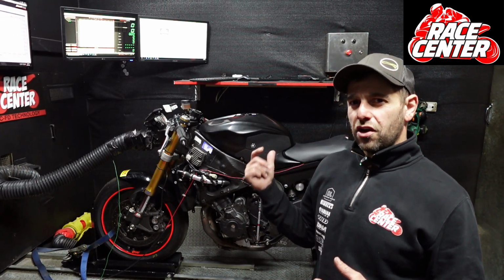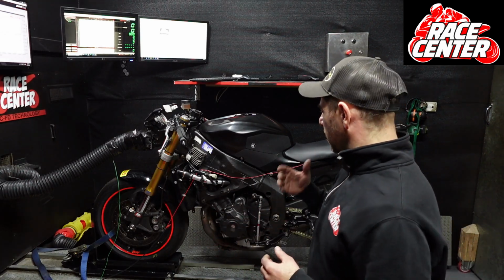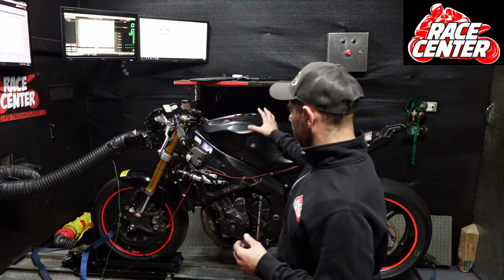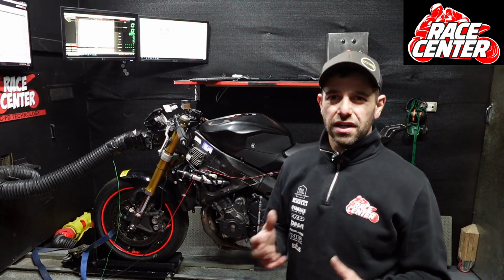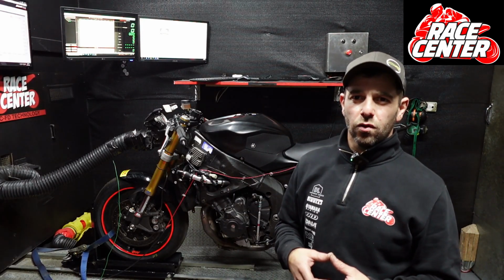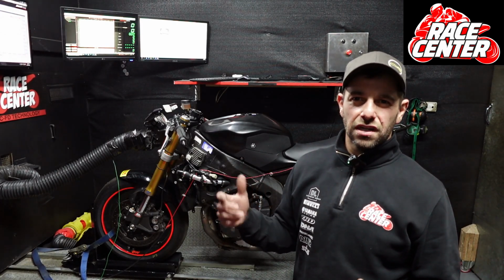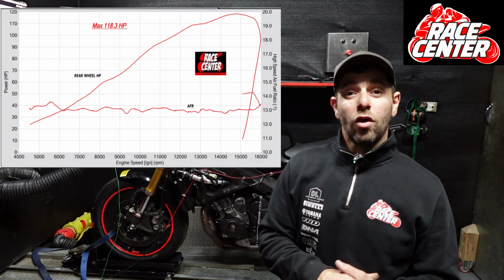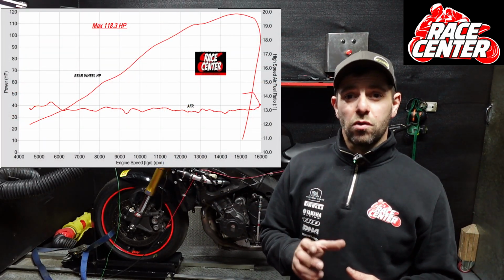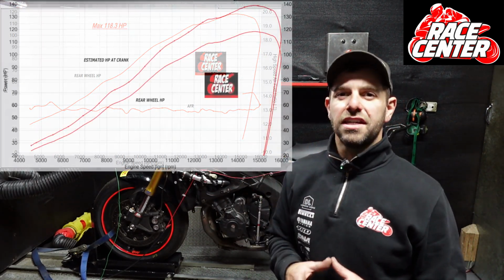We'll show you the power figures, rear wheel power, just so you know. On our dyno, a standard R6 of this model with a full system like this, and a tune, is going to be around the 111 or 112. That's sort of the most with a tune and full system. And you can see this one makes a fair bit more, even though the ASBK engine rules are quite restrictive, and this is fully compliant. There's a few little keys in how you get them done.